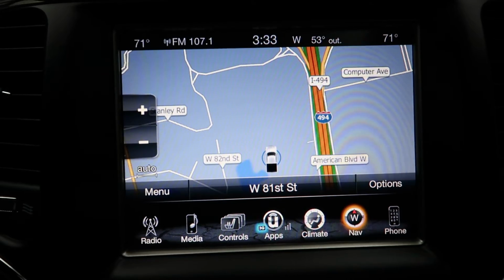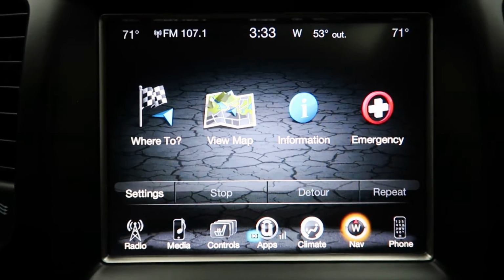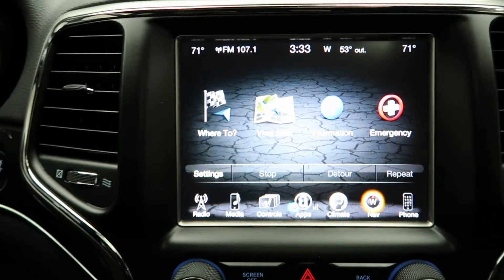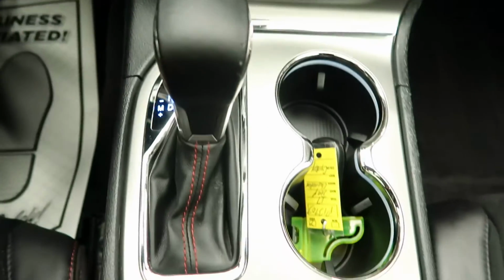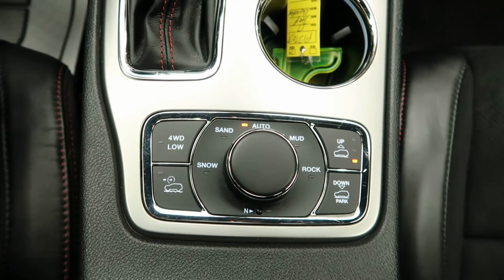This also comes with a touchscreen multimedia display. Rear view backup camera. Heated seats. Dual climate controls. Automatic transmission, different driving modes.